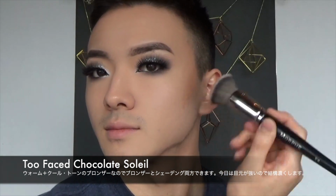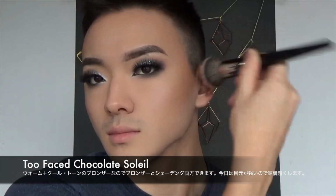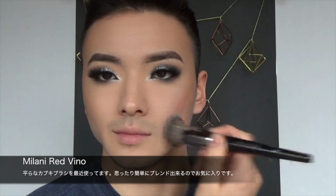When you have glamorous and loud eyes going on, it's actually not too much to apply a lot of bronzer and blush. Recently, I've been applying them with a flat top kabuki brush and I've been loving the outcome. The Too Faced bronzer has the perfect amount of warm and cool tones, so it's going to be both bronzer and a contour for you. I'm also going to use a blush to contour, just applying a little bit above the bronzer.